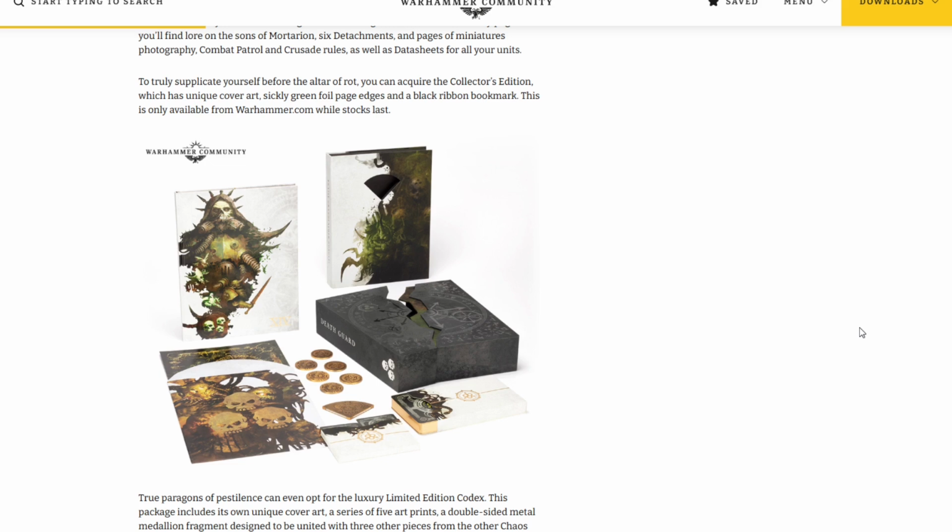Definitely love to see more armies getting their Codexes, new Combat Patrols, a couple new models hitting the range as well. Super exciting. I'm definitely going to be picking up a bunch of this Chaos stuff. Keep in mind that these pre-orders will go live on Saturday at 1 p.m. EST, and it's a 2-week pre-order period, so they will come out for actual sale or hit the shelves 2 weeks after that. Let me know what you're excited about, what you're going to be picking up. Always like to hear back from you guys in the comments.